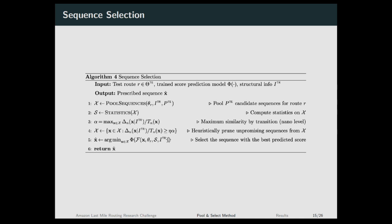And finally, the last part is the sequence selection. So basically, once we have this model trained, the only thing we need to do is, once we are given a new route, we are going to pull a set of sequences for this route, and we are going to evaluate each sequence under this score model and pick the best one. We're going to trust the evaluation by the model and pick the best one.